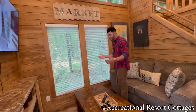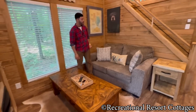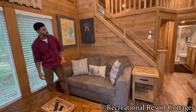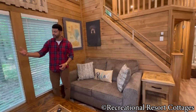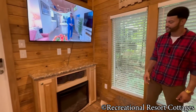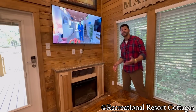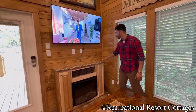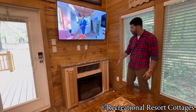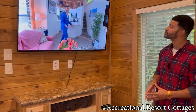Great decor, just kind of fitting the area. You have your coffee table right here. You have your couch right there for you to enjoy, additional end table. And then right across from that, you're going to have the built-in entertainment center with the electric fireplace down below that does put off heat as well. Again, you're going to have that countertop here. We have the additional cabinetry on both sides. And again, you got the smart TV.